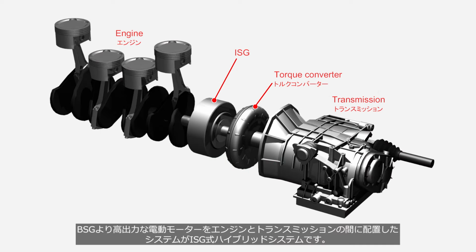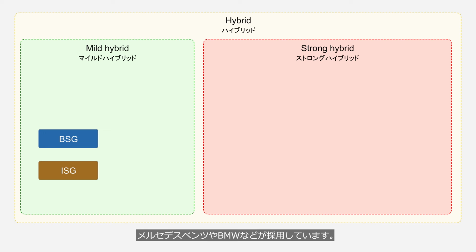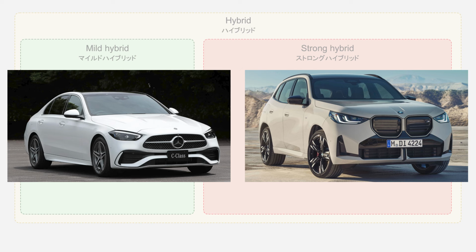A system that places a more powerful electric motor than the BSG between the engine and the transmission is called an ISG-type hybrid system. The system is used by manufacturers such as Mercedes-Benz and BMW. Its operation is similar to that of BSG-type hybrid systems.